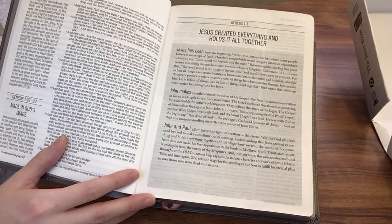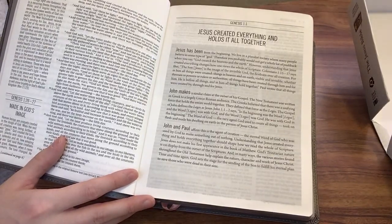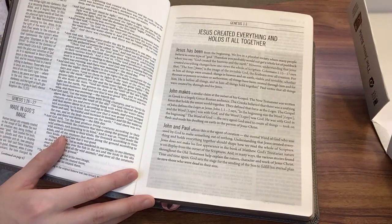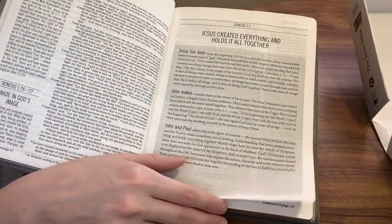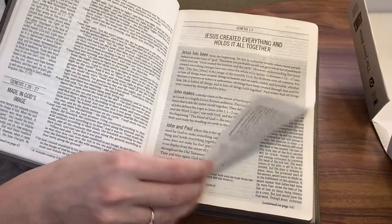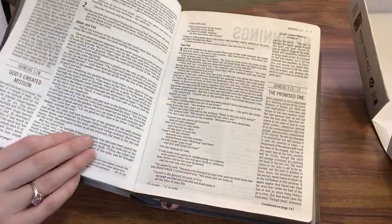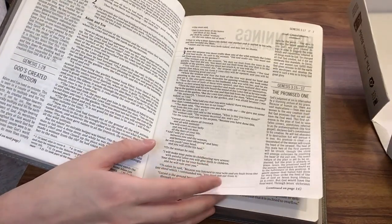Just to reiterate what I said earlier, the whole focus of the Jesus Bible is to show how Jesus is the main or prevalent part of every single book of the Bible, whether you are in the Old Testament or the New Testament. That's what all of these articles and sidebars are going to be about. We do have a single column text.